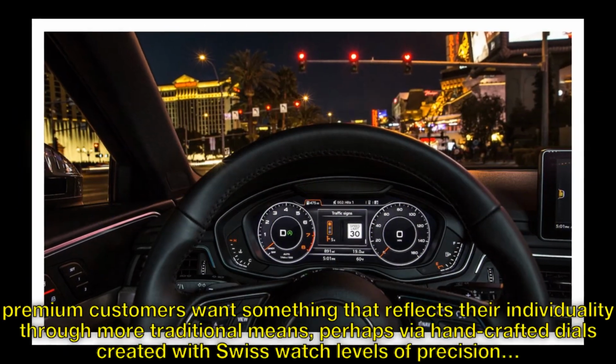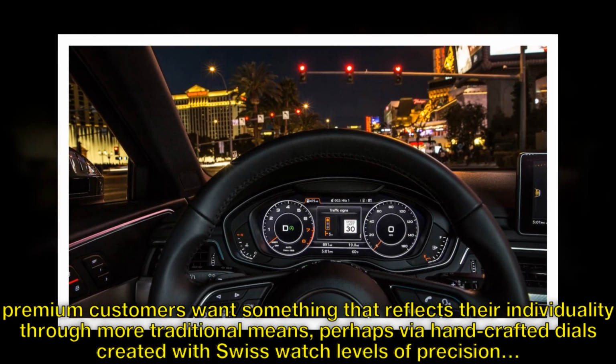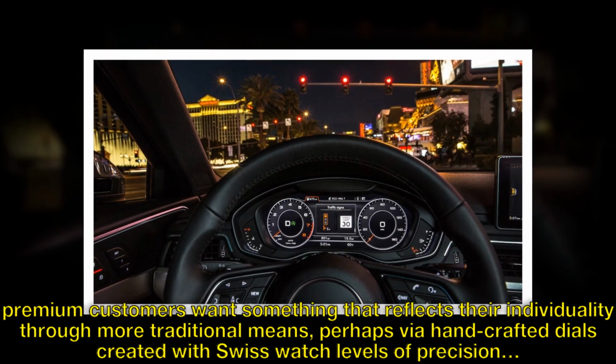What if, as virtual cockpits become effectively standardized across the mainstream car market over the next decade, discerning premium customers want something that reflects their individuality through more traditional means, perhaps via handcrafted dials created with Swiss watch levels of precision?